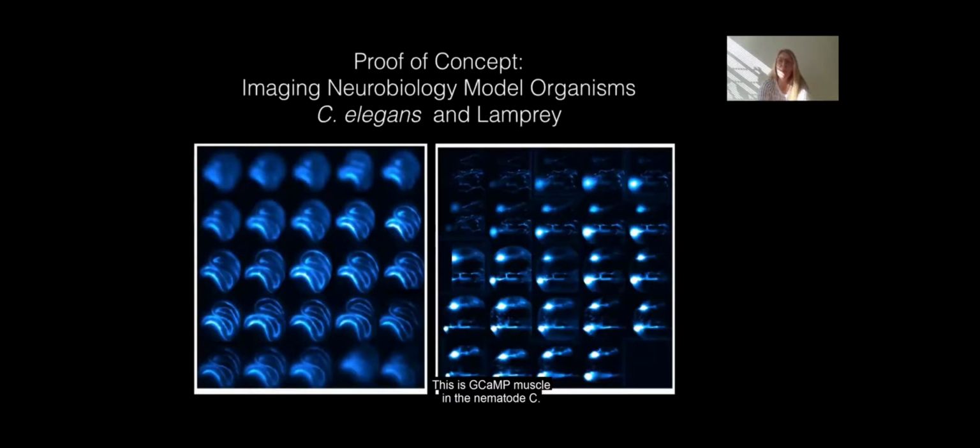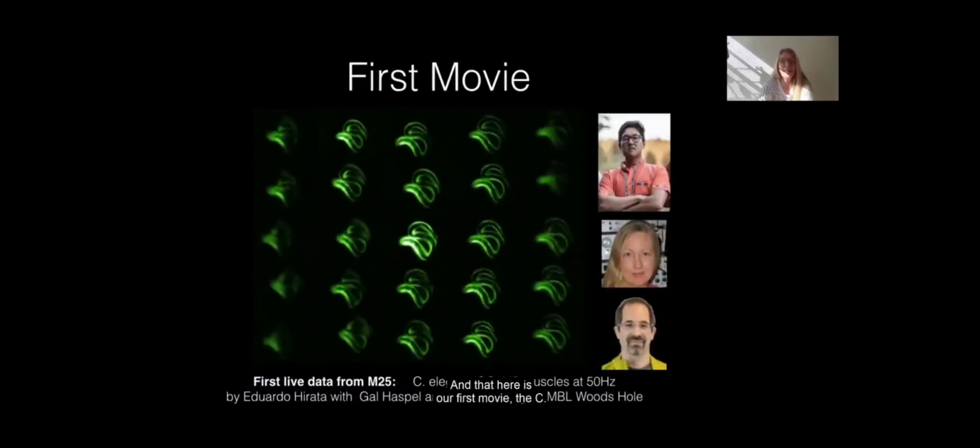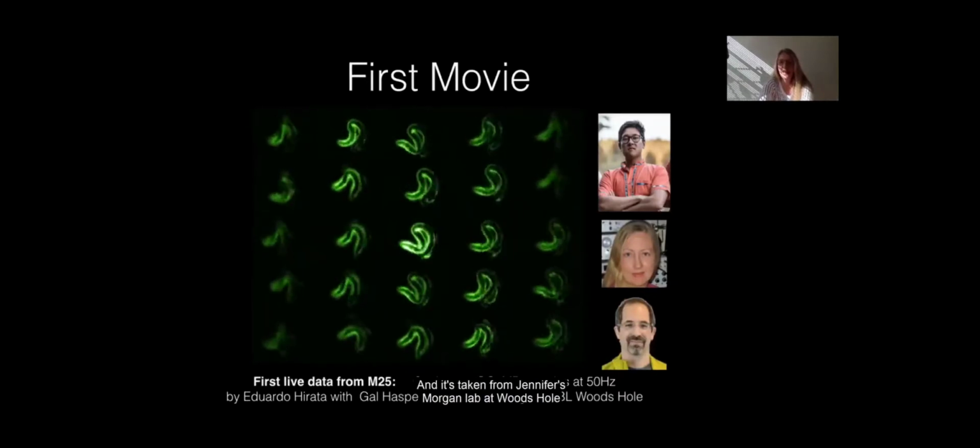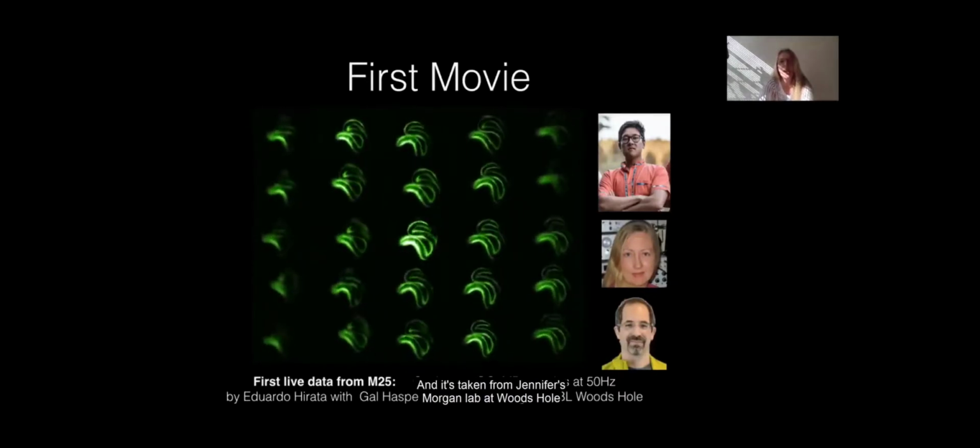This is GCaMP muscle in the nematode C. elegans and neurons that have been injection labeled with calcium dye in the lamprey spinal cord. And here is our first movie of the C. elegans. This is nematodes from Gal Haspel, and it's taken in Jennifer Morgan's lab at Woods Hole by my PhD student Eduardo Hirata.